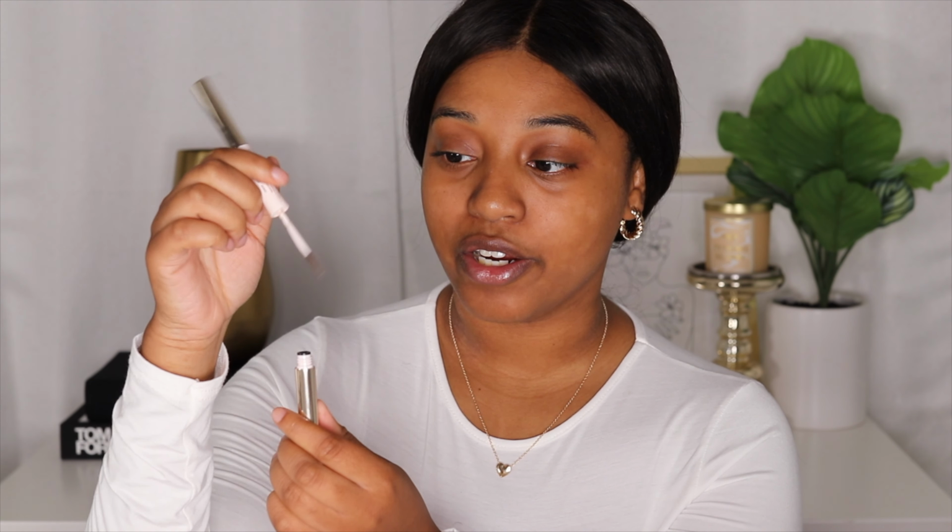This is the brow pencil packaging, very sleek, very clean. I really like the packaging on this, but it also comes with the product up here in a very angular shape. On this end is the brow gel right here, so it doesn't really come with a spoolie like a typical brow pencil, which I'm like, I don't really know how I feel about that.